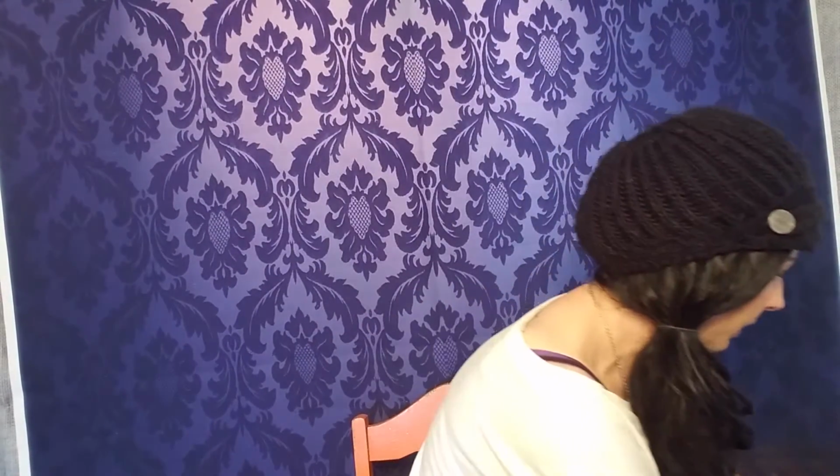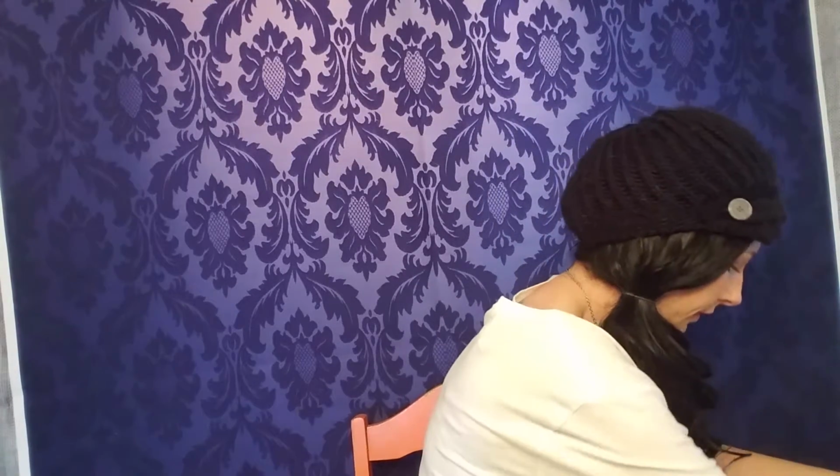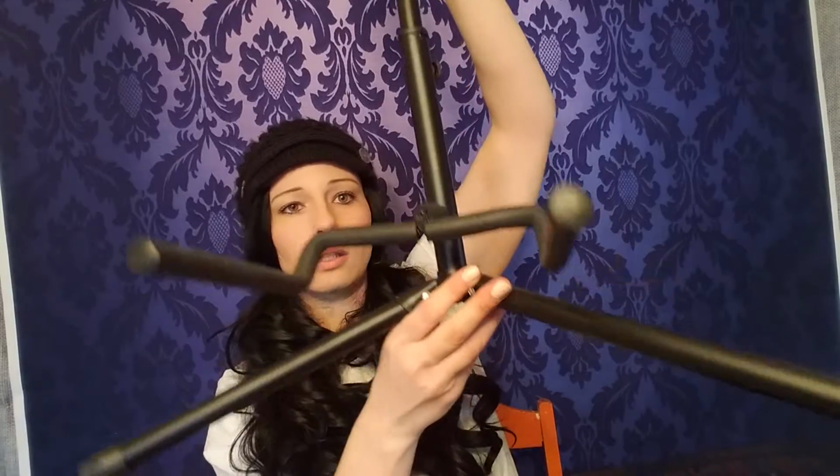The next thing that I got was for my husband. It's a big thing, so bear with me. I'm going to take his guitar off of it. Here it is, I don't know if you can see it. It's an iron rod guitar stand, collapsible.